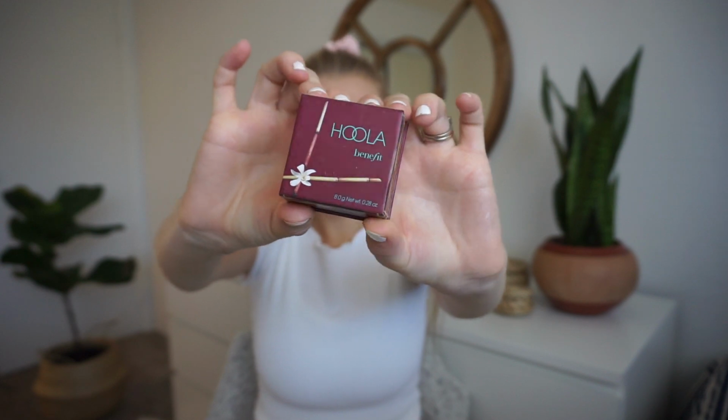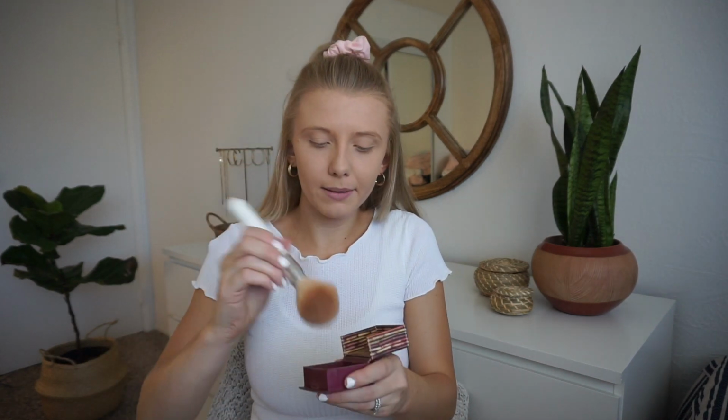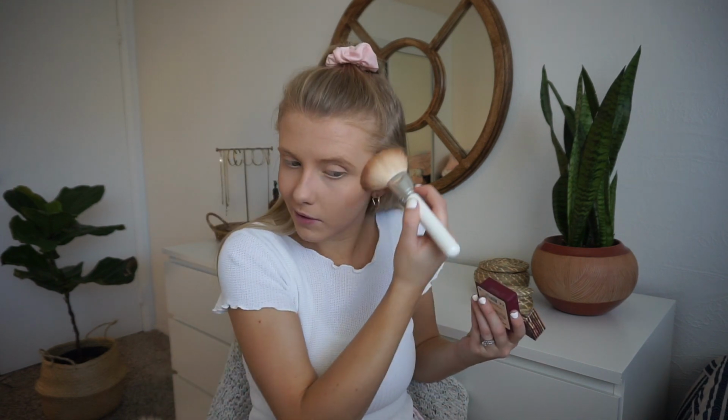Next is bronzer. I have the Hoola Benefit bronzer, which I'm very happy also that he chose because I love this bronzer, and I'm just gonna be getting a big brush and bronzing this face up, bringing a little bit of color back to my face.